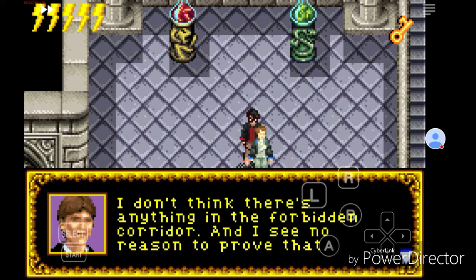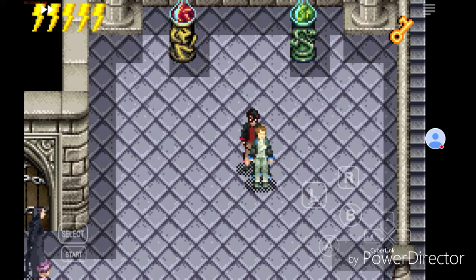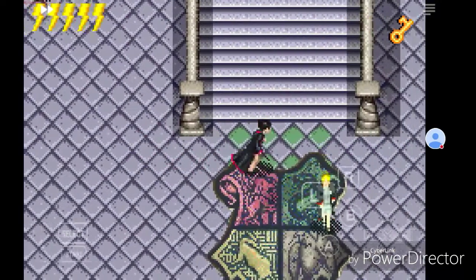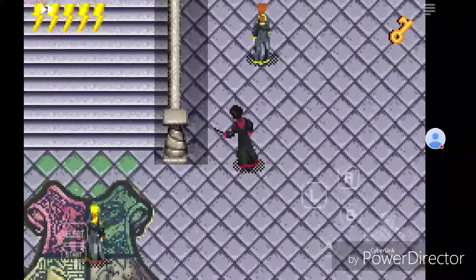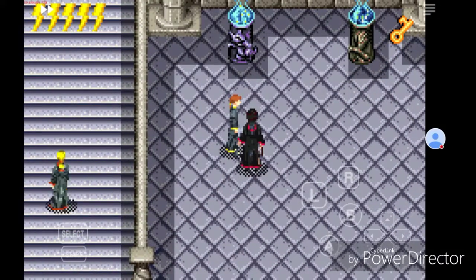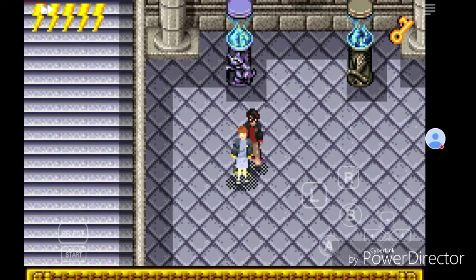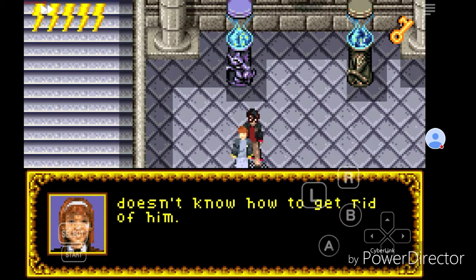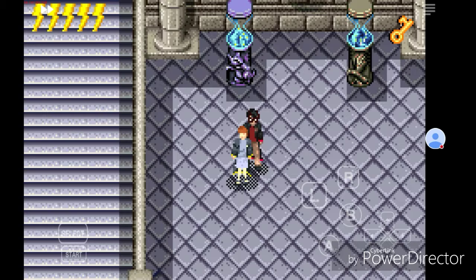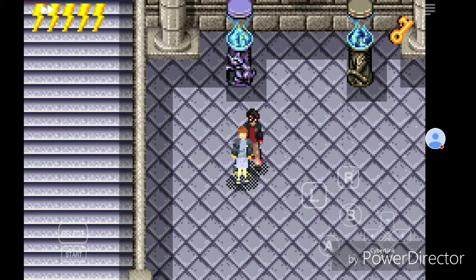Okay, get them back. Don't think there's anything in the forbidden corridor, and I see no reason to prove that theory. Well, we'll make a bet on it. I bet you can find something pretty freaky down there. Anyway, I thought I saw something looking at Julia. Yeah. Okay. Come on, honey. I can't talk to you. Somebody told me that Hagrid's evil twin, Drago, is hiding in the forbidden corridor, and Dumbledore doesn't know how to get rid of him. I didn't know Hagrid has a twin brother. Interesting.